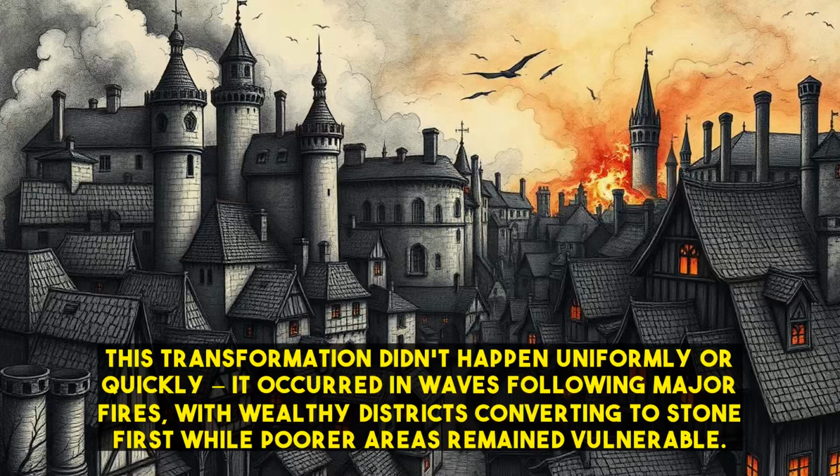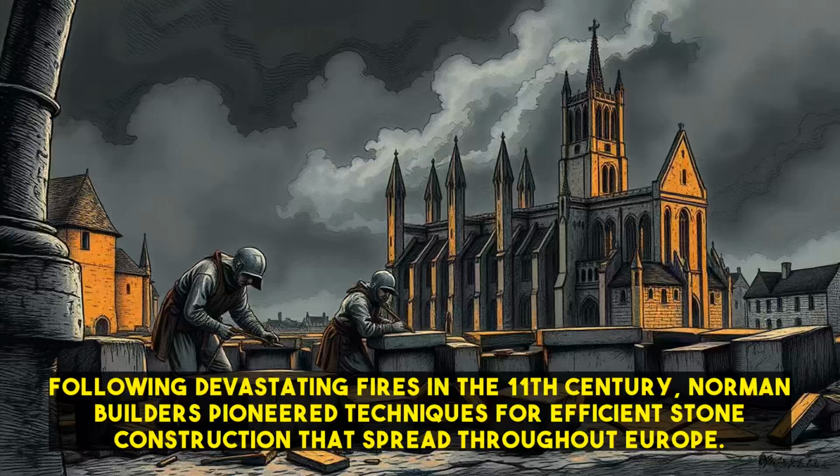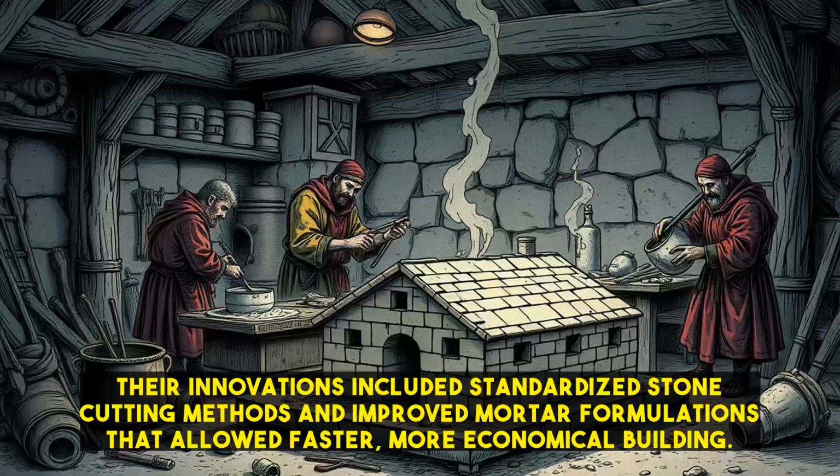It occurred in waves following major fires, with wealthy districts converting to stone first while poorer areas remained vulnerable. Normandy led this architectural revolution. Following devastating fires in the 11th century, Norman builders pioneered techniques for efficient stone construction that spread throughout Europe. Their innovations included standardized stone cutting methods and improved mortar formulations that allowed faster, more economical building.